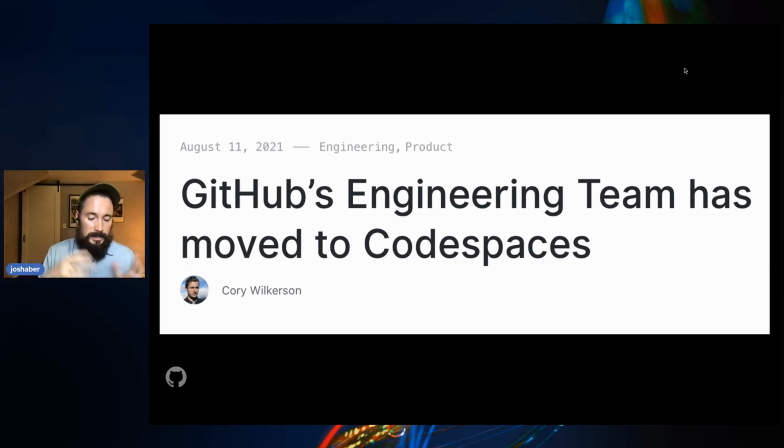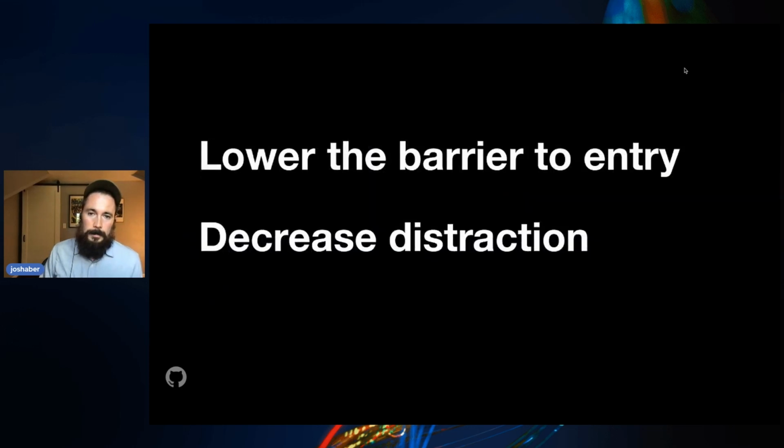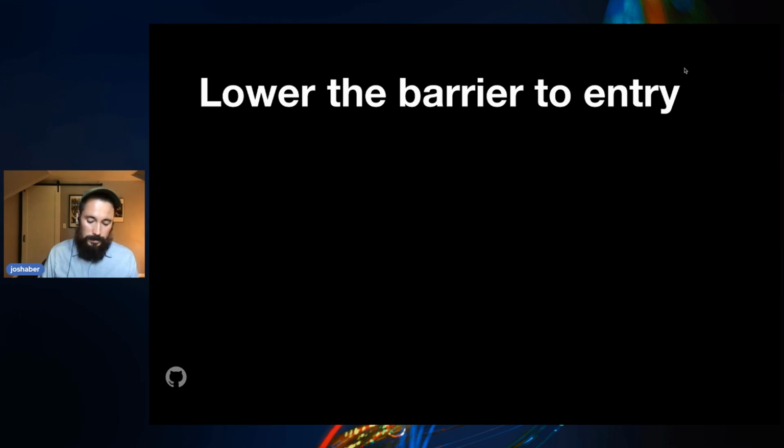So exactly what does that mean, right? Why do this? What did GitHub learn from this experience of moving engineering into the cloud? There are two big pieces that I'm going to try to drive home today. The first is that doing this has lowered the barrier of entry to doing work on GitHub.com. And the second is that it has allowed us to decrease the amount of distraction or busy work or just unnecessary chores that engineers have to do throughout the course of their day-to-day work. So let's dive into this a little bit more.